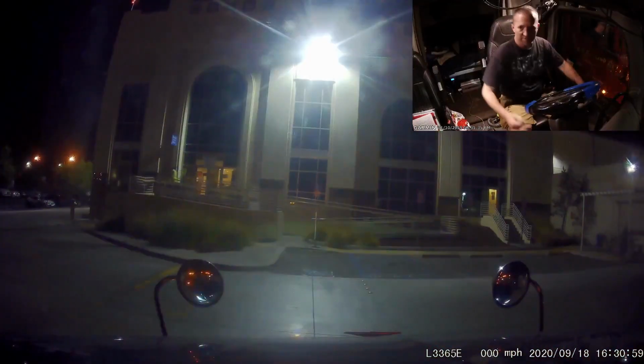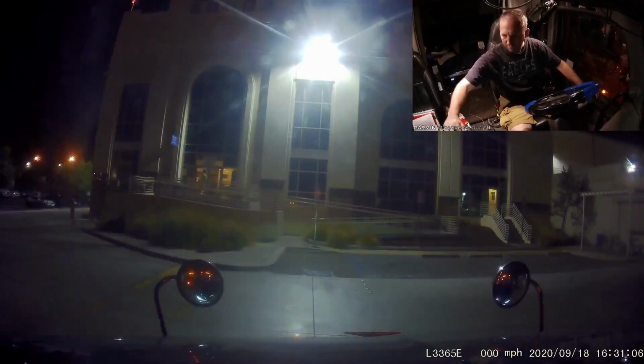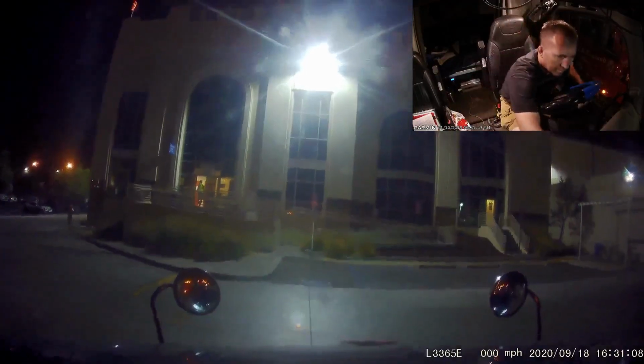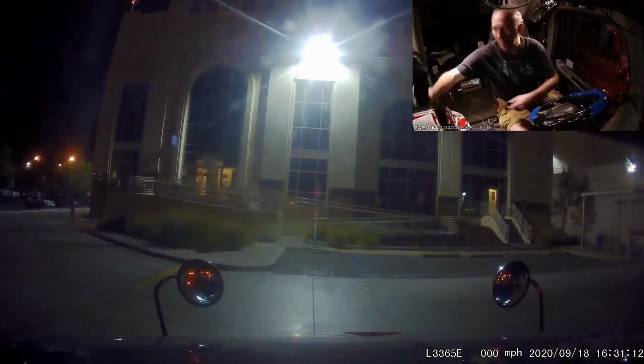Best practice, get in tight with the other trucks, that way there's room for other drivers to squeeze in between you and whatever bobtail is nearby.